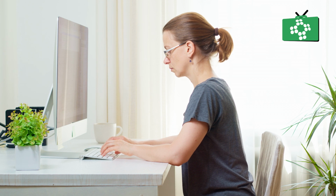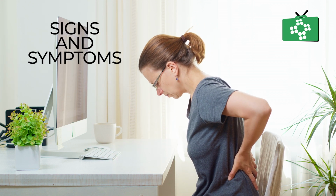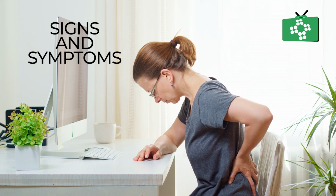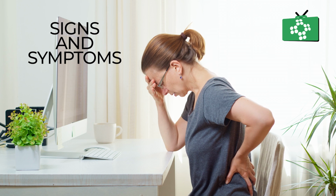The signs and symptoms of kidney stones to look out for include severe pain in the side and back below the ribs, pain that radiates to the lower abdomen and groin, painful urination, nausea and vomiting, urine that's cloudy or smells bad, and finally, blood in the urine. If you experience any of these symptoms, it's important to seek medical attention immediately.